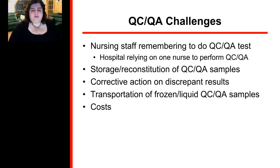We do have some challenges across the 66 hospitals that we run, and that's nursing staff who have lots of jobs, and there's certainly, as I said, a shortage of them, remembering to do the QC and QA. Most hospitals understand the need of it, and it's not that they don't want to do it, it's actually just remembering to do it. A lot of hospitals rely on one nurse to perform the QC and the QA testing. We try and discourage that and have it that when it's due, whoever's on shift will do it. But we still haven't converted all our hospitals, I don't think. Clearly, sometimes the storage and reconstitution of the samples is a bit of an issue, and I'll show you how we sort of rectify that.